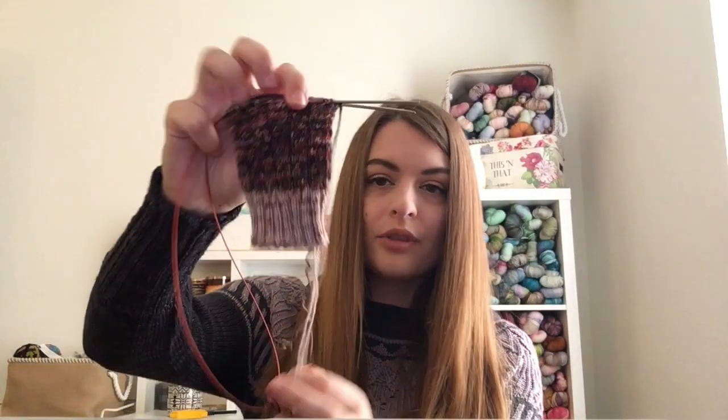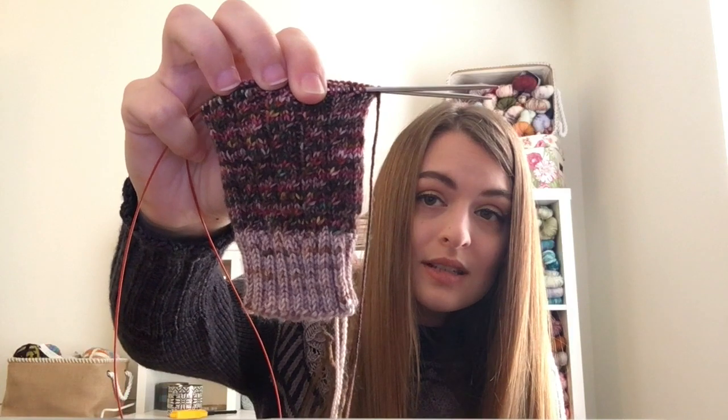I'm using 2.25 needles, that's a US one. These are the ChiaoGoo Twist interchangeables. I really like them. The cable on them is super flexible, so I don't have to use as long a cable as I normally do. I don't have to worry about laddering or anything up the sides. But sorry, everything's really tangled right here. But these are the socks. I guess I can hold them up a little bit closer to you guys so you can see.